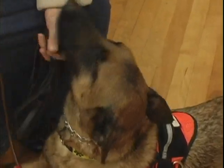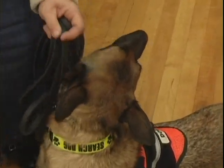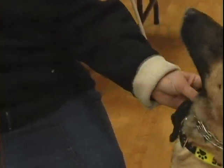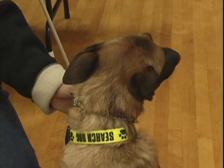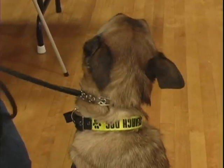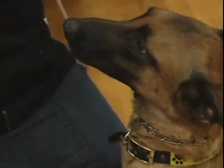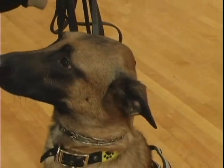This is my dog, Hawkeye. Hawkeye is a 2-year-old Belgian Malinois. He does tracking and cadaver recovery or human remains detection. And he's been my good partner now for the last 2 years, even though he's refusing to look at the camera. Hawk, come here. There you go, that's Hawkeye.